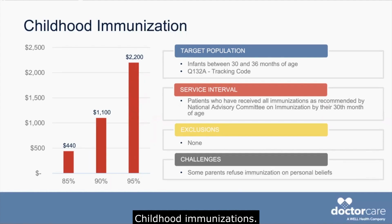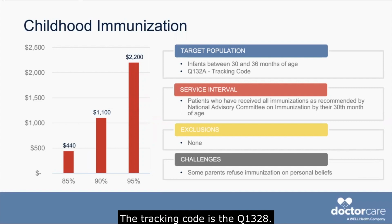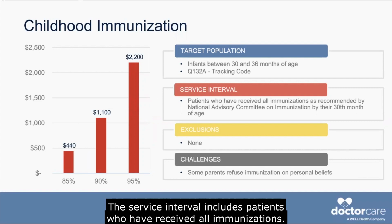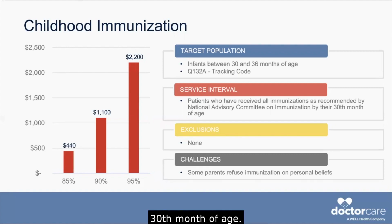Childhood immunizations. The target population here are infants between 30 and 36 months of age. The tracking code is the Q132A. The service interval includes patients who have received all immunizations as recommended by the National Advisory Committee on Immunization by their 30th month of age. There are no exclusion codes here.